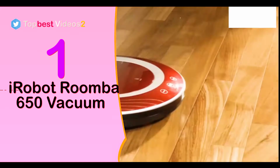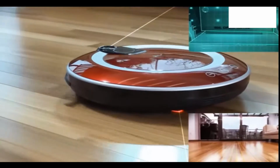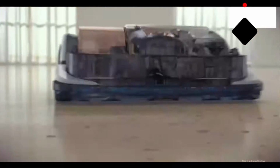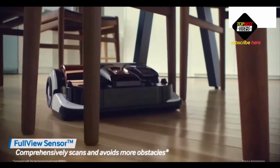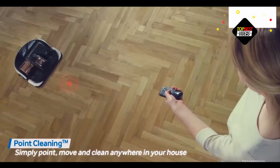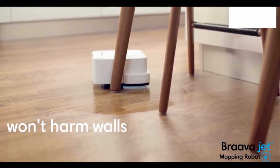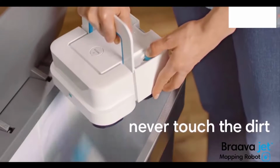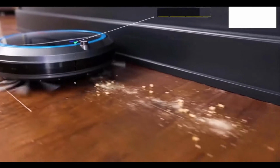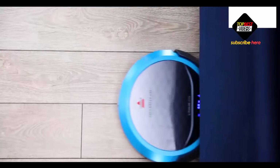Number 1. iRobot Roomba 650 Vacuum. Without a doubt, one of the most time-consuming tasks at home is vacuuming, but it doesn't have to be. With the iRobot Roomba 650, you can automate the whole process at the push of a button. Yes, that's right. You can get your house vacuumed in an instant thanks to its full suite of sensors that quickly adapts to your home. This Roomba 650 robot will give your house a thorough vacuuming thanks to its 3-stage patented cleaning system that guarantees to pick up all the dust using a combination of brushing, agitation, and suction.